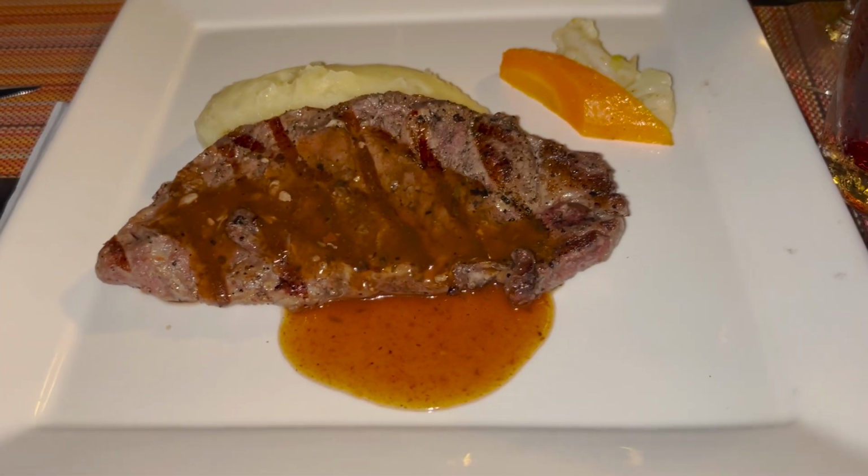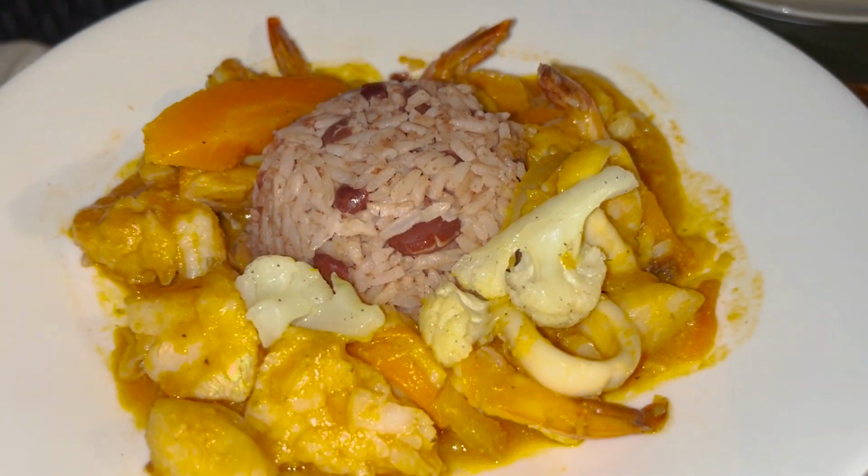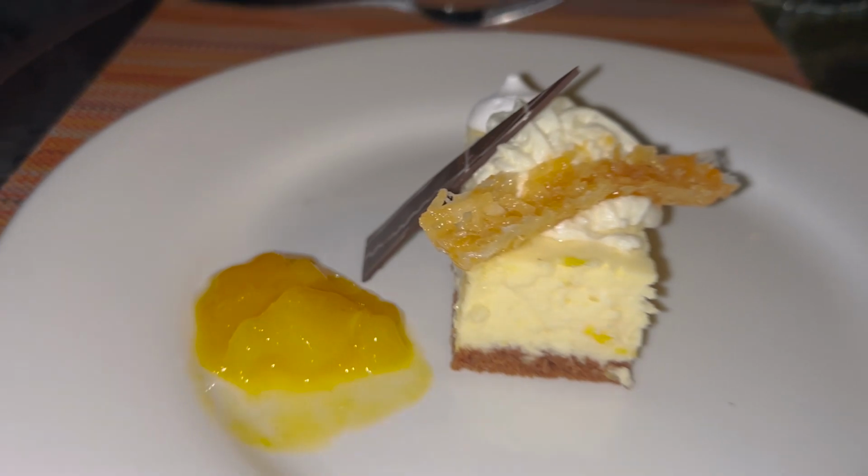The beef, listen, they know what they are doing with the beef. And then this seafood rundown, babe gave it a 10 out of 10. The food was just exceptional. I just love that Sandals stuck to the flavors, the true yardie flavors, right?